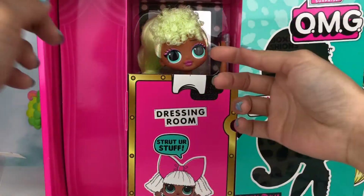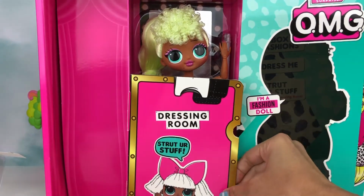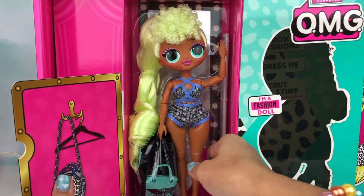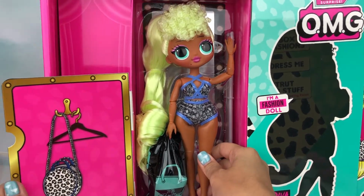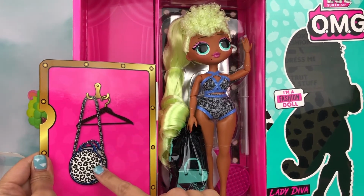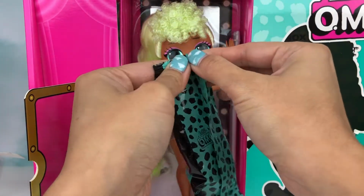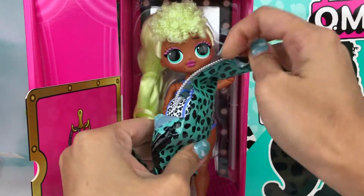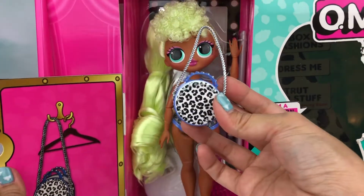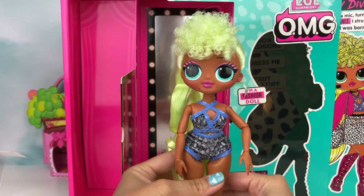Oh my goodness, check this out. Look at her bangs, so cute. Oh my gosh. Let's see her body. Oh my goodness, she is so adorable. Wow, look at her hair. Check this out guys. She has a handbag on this side, hanging on the side. Let's see if this matches what's inside this. Yes, it does! Check this out guys, it matches perfectly. Ooh, I love this handbag. I want one for myself.